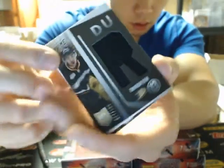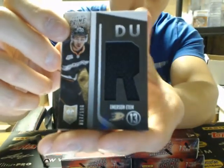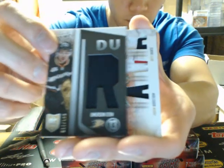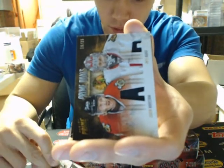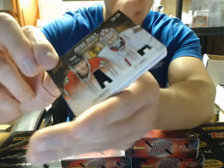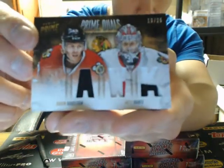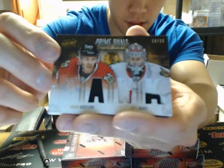And we have dual R, so the first letter of Emerson Etem for the Ducks. Yeah, I think that's the white jersey version. I think the first one we hit was the black one there, or the darker color one, Jake. We have a dual prime now. Joakim Nordstrom, Antti Raanta for the Blackhawks.